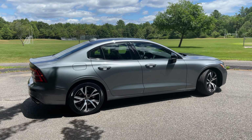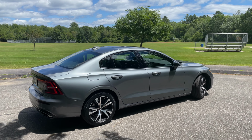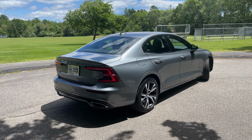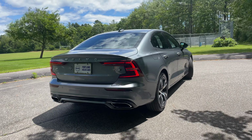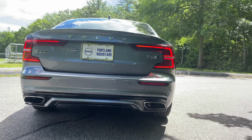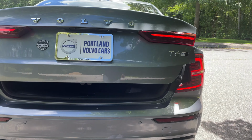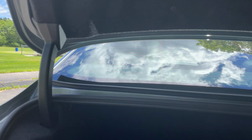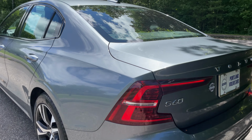T6 means it's a 4-cylinder turbo and supercharged engine, and you'll get 316 horsepower, which is great for this car. It's super peppy, fun to drive. You get dual integrated tailpipes, and again the gloss black trim surround, that's an R-Design detail. Little power back here. Pass through, those seats do fold down. This is all-wheel drive.